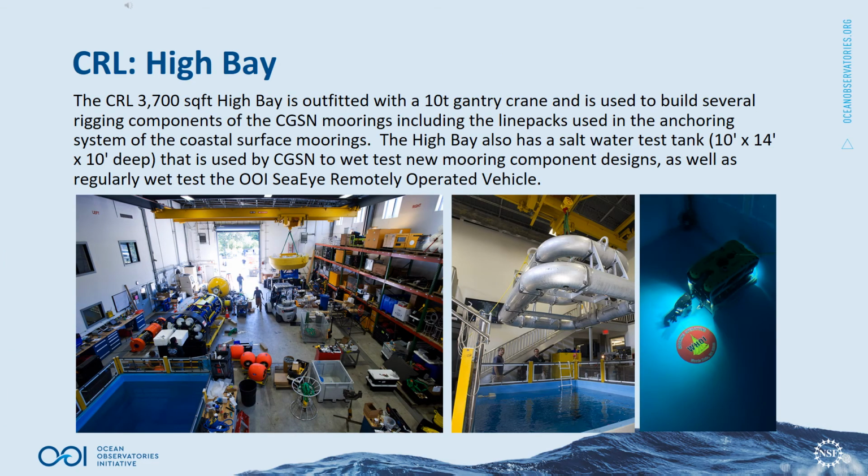The CRL high bay has several uses for CGSN. The maintenance of the anchoring systems, acoustic releases, line packs, and various rigging components of the moorings take place at CRL. CRL also has a large saltwater tank with the capacity to test many of the large CGSN components, such as the multifunction node shown in the middle picture.